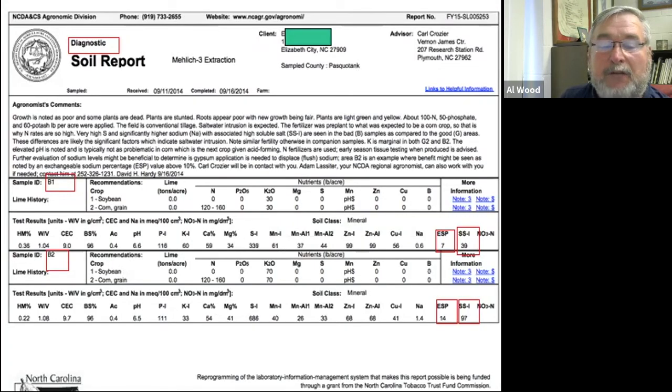With the assistance of Dr. Crozier, now retired extension soil specialist of NC State University, it was determined from soil samples and observation from soybean fields that there were elevated levels of salts in the soil that could not be explained by the normal production of crops. The next several slides are of soil samples for some of those fields.